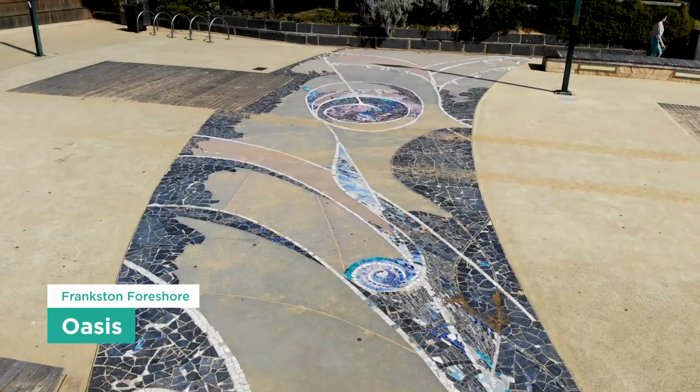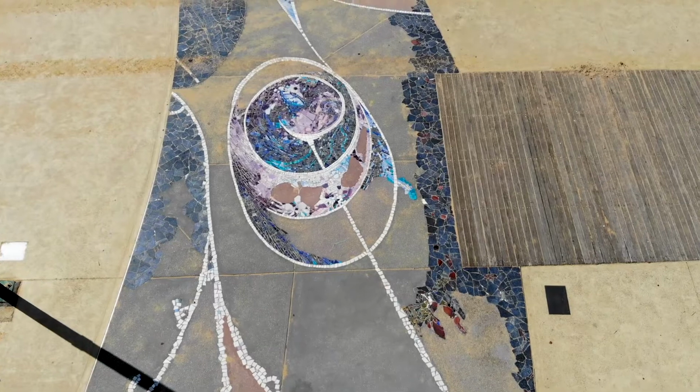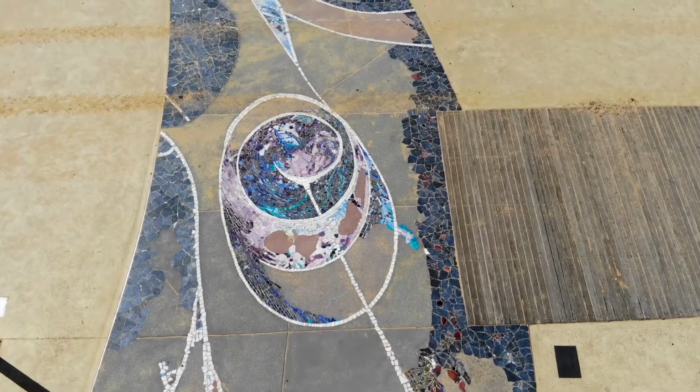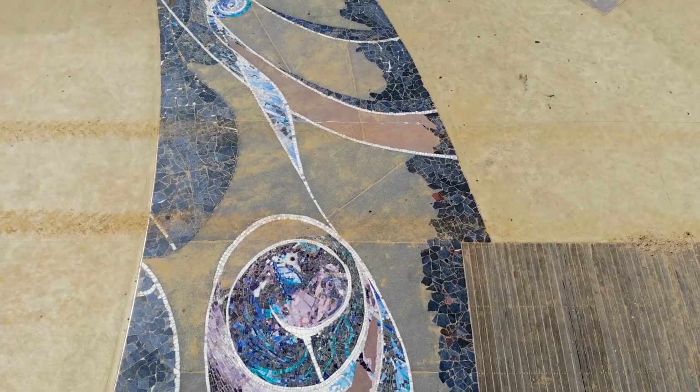In 2004, the Frankston City Council commissioned Anna Minardo to install an artwork as part of the redevelopment of the Frankston Waterfront around the pier and the mouth of Kananook Creek. The result was this fantastic mosaic stream known as Oasis.